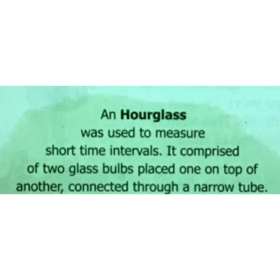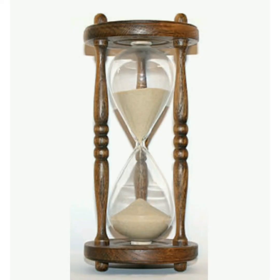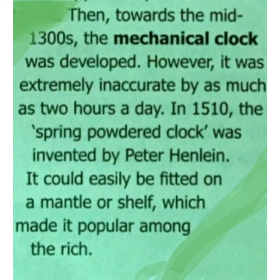That is the hourglass. An hourglass was used to measure short time intervals. It comprised two glass bulbs placed one on top of another, connected through a narrow tube. It measured the time taken by water, sand, or mercury to run from the upper compartment into the lower compartment. Then, toward the mid 13th century, the mechanical clock was developed. However, it was extremely inaccurate, by as much as 2 hours a day.